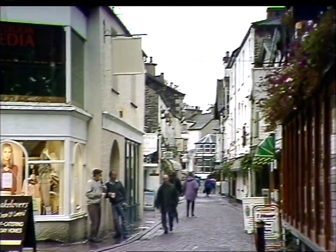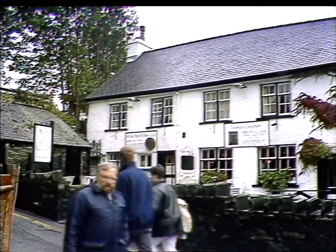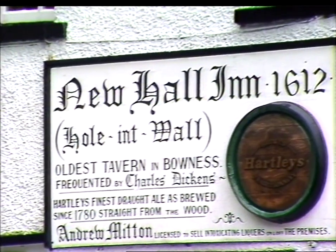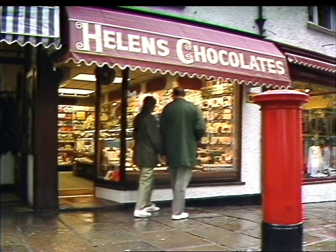Bowness is a popular town, dating back to the Vikings. Poets and artists have been coming to the lakes for hundreds of years, among them Charles Dickens, William Wordsworth, Samuel Taylor Coleridge, Arthur Ransome, and Beatrix Potter.